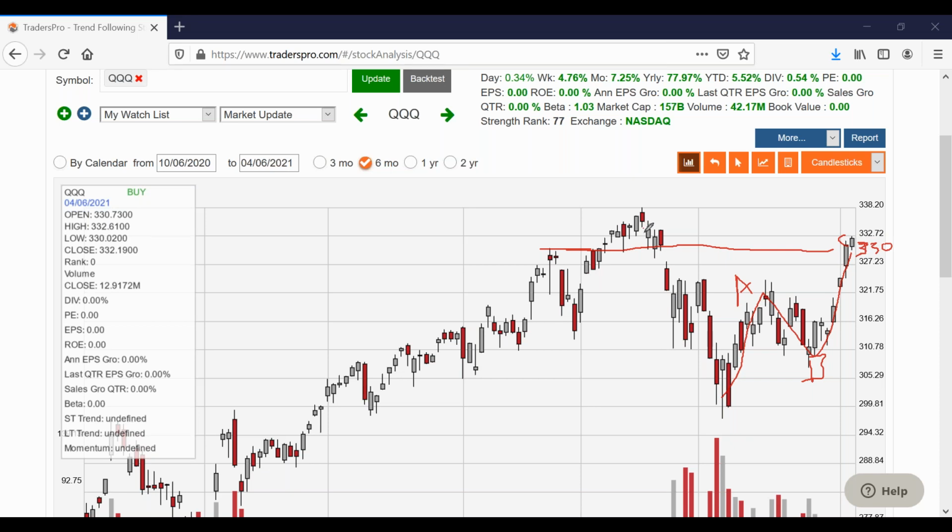Now, usually, here's where the trend broke down right here, where it broke that uptrend. And usually that's a warning sign. Usually, you're not going to see it go to a new all-time high off of that when it breaks the trend like that. So I'm not expecting the Qs to exceed that 338 high up here. But you just never know. I would rank it as a low probability, but you just never know.